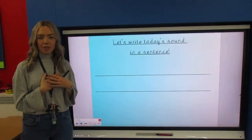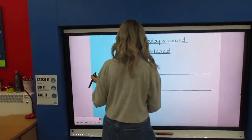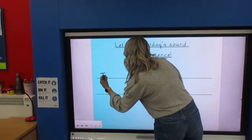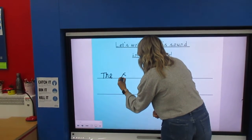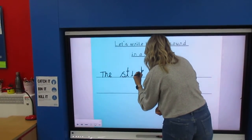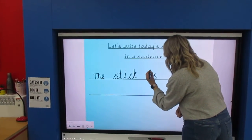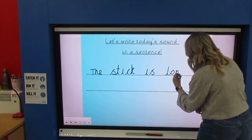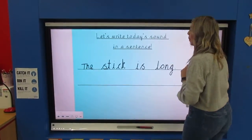Okay, so I'm going to write this one with you, and then at the end of the video you can have a go at writing some of your own super sentences for our phonics today, okay? At the beginning of the line, where's my pen gone? There we are. The, remember your finger space. Now here's my sound of the day. St, i, k, the stick, finger space, is, finger space, and my phase 3 sound, l, o, ng. And not forgetting my full stop at the end.